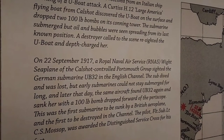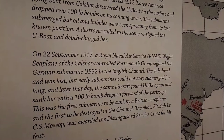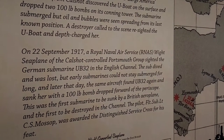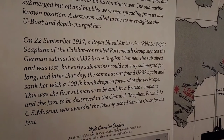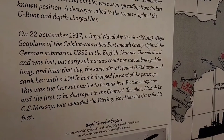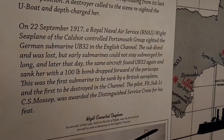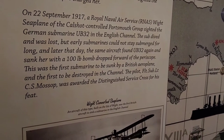Then a Royal Naval Air Service white seaplane sighted the submarine UB-32 in the English Channel. The sub dived but was lost. Of course, early submarines couldn't stay submerged for long. And the same aircraft spotted the sub again and sank her with a 100-pound bomb dropped forward of the periscope. First submarine to be sunk by a British plane.